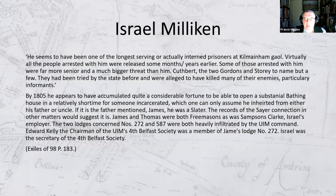Somebody asked me about Israel Milligan last week. Israel was a United Irishman. He seems to be one of the longest serving. He certainly was one of the longest serving prisoners at Kilmainham. We don't know why just yet, because virtually everybody arrested with him were released months, sometimes years earlier, and they were far more serious than him. By 1805, he seemed to have come across a big fortune.